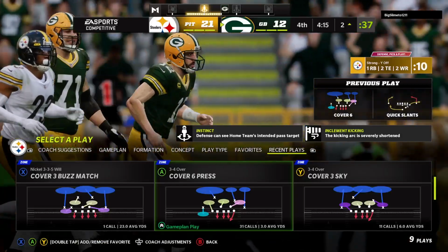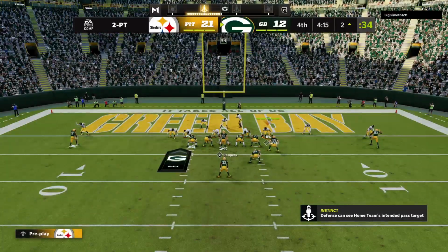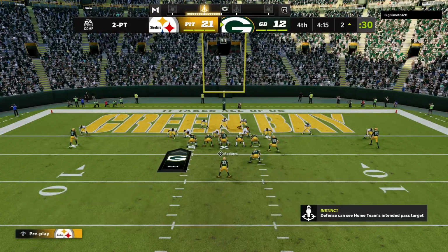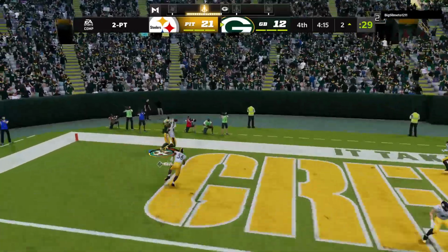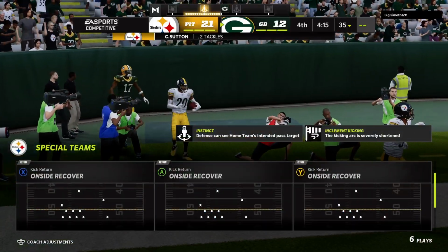And the Packers get a score closer. So here we go. The Packers will line up to go for two. They'll try and throw for it. And it will be intercepted. Picked off by Cameron Sutton.